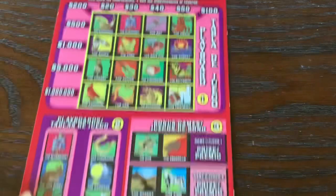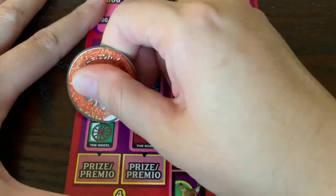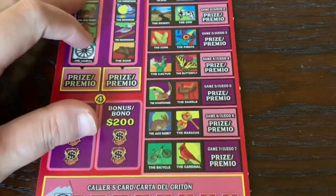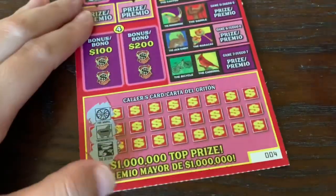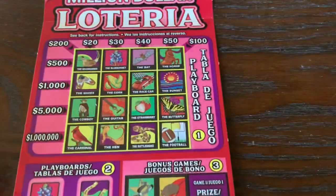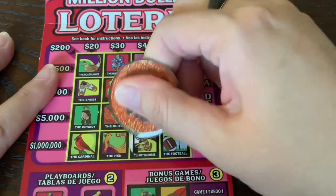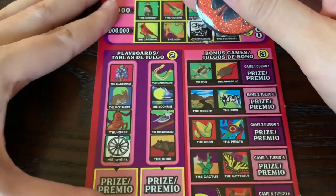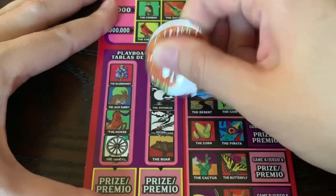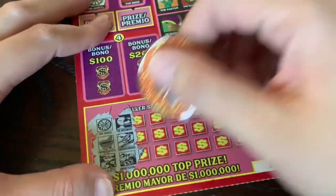Wheel, mortar, pestle, desert. Nope. All right, let's do the next one. Moonrise, a mockingbird, a rattlesnake. Nope. All right, next 3.